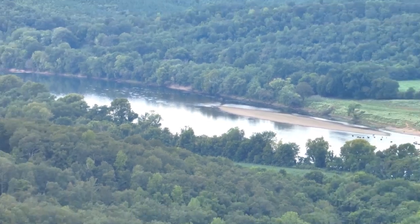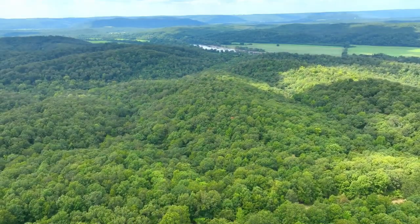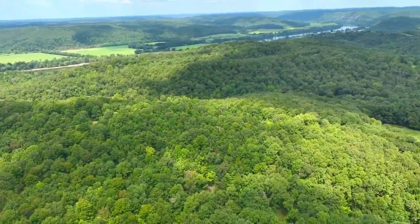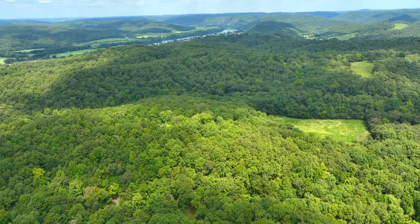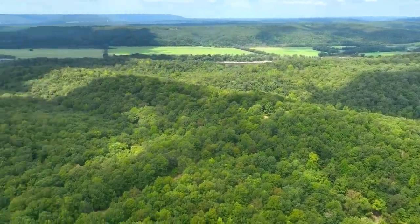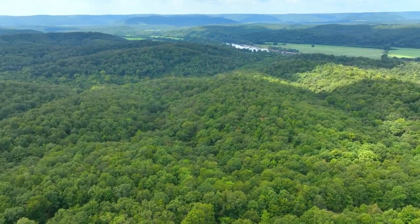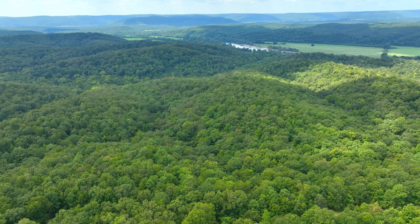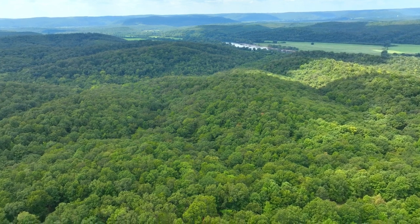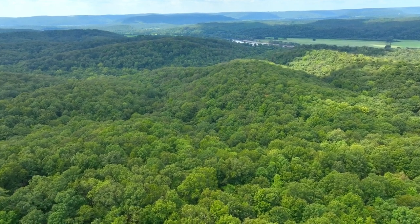Not sure if it's rainbow trout or brown trout, but a number of people have told us that, yeah, you can fish for trout in this section of the White River, which is really cool, as well as many other species. Okay, now we're looking northerly. We were for a second there, and now back to the south. Okay. So I believe that the truck is now at the northwest corner of the property as we look south.